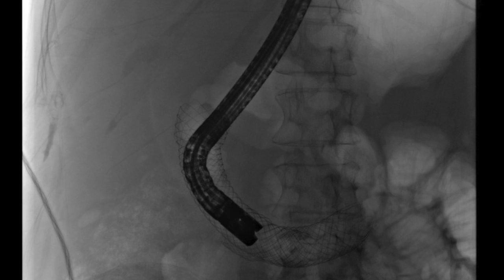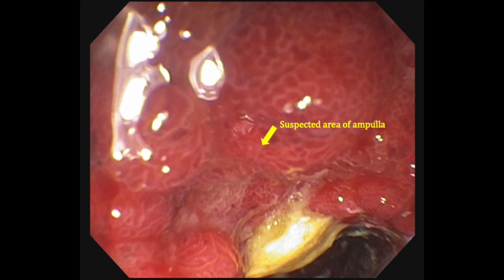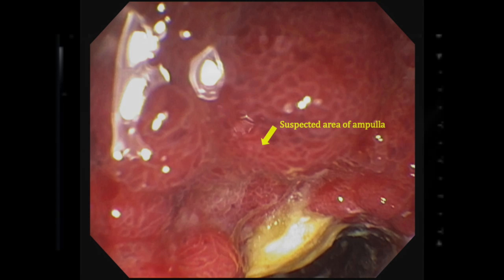ERCP was first attempted, which showed an edematous major papilla found within the metal mesh. Ampulla was suspected at that location but was not confirmed due to the stenosis within the metal stent. Therefore, the biliary cannulation was not possible.